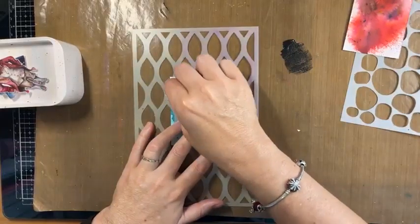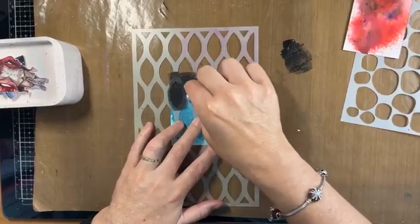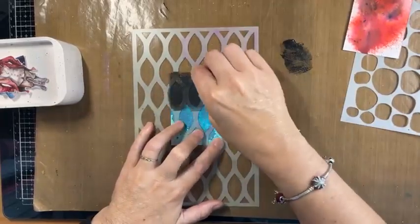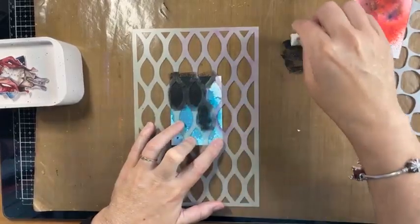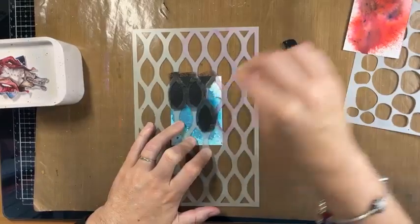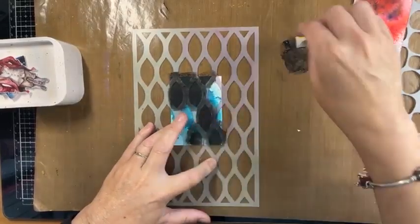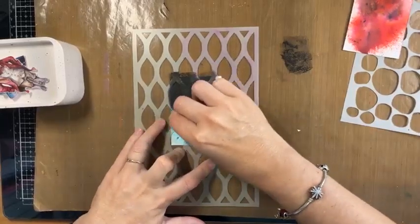Thanks, Kasha, doing some ninja linking magic there. And I'm doing a dabbing motion. Now, sometimes when you put other mediums over the top of Lindy's, it can activate the pigment, particularly if it's got a lot of water in it. So that's why I like to use quite a thick gesso. So there's not much liquid in that at all.